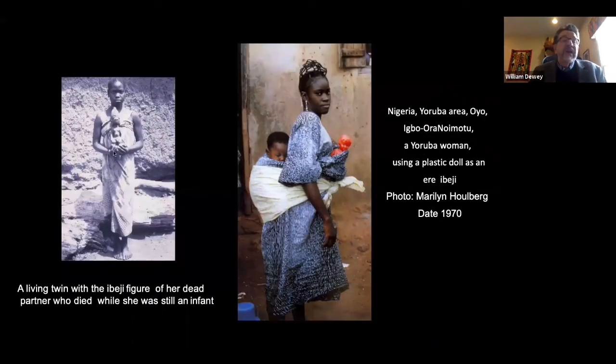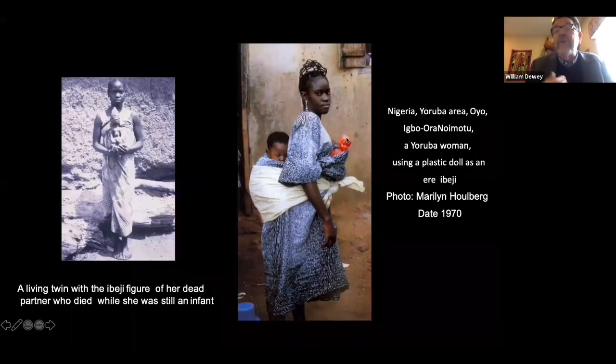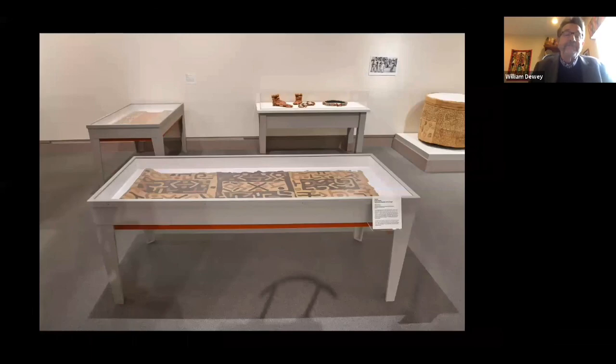And so here's a living twin with her dead partner, and then on the right-hand side, a photograph done by my colleague Marilyn Houlberg in 1970, when it was hard to find carvers to make Ibeji. She has one living twin, and then substituted a plastic baby doll for the other Ibeji.